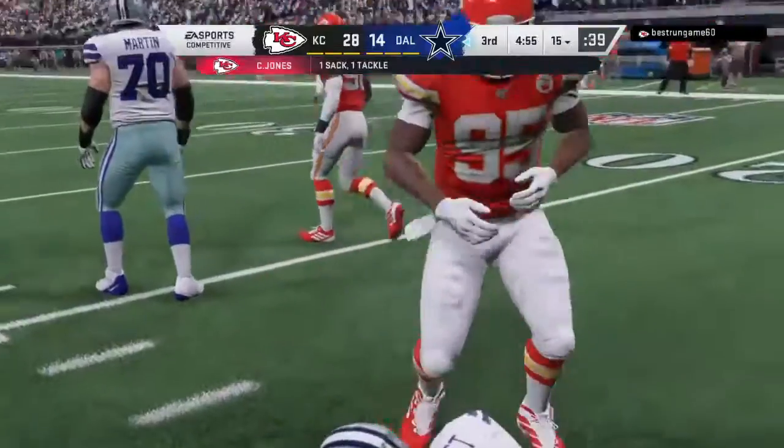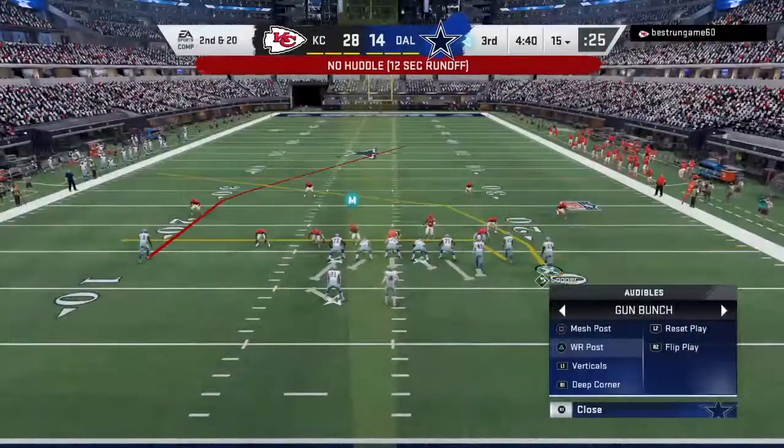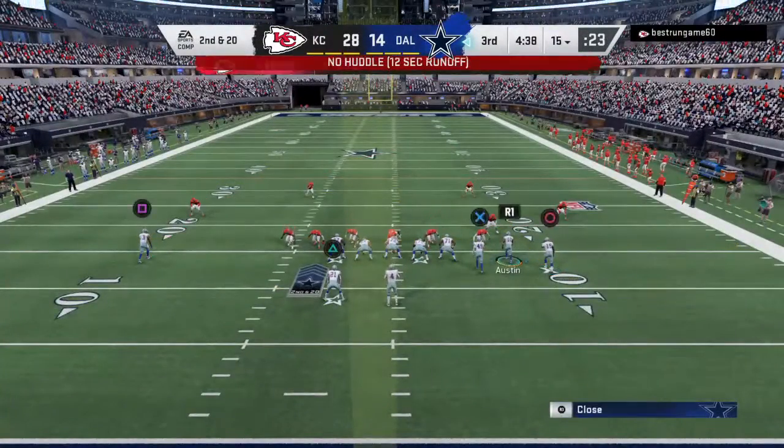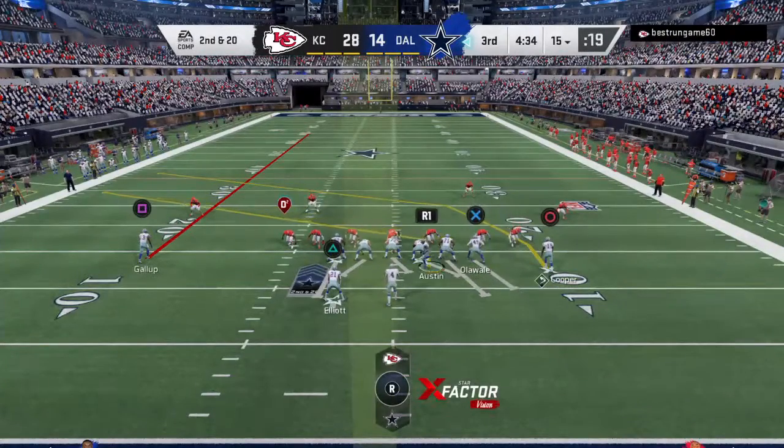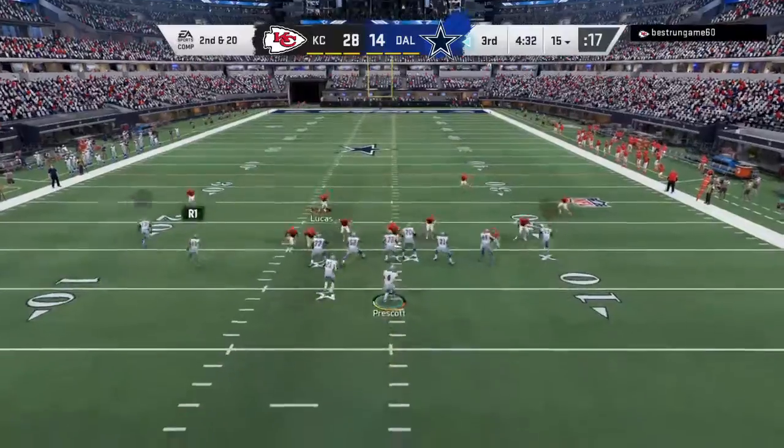Nowhere to escape, and he goes down. The Mississippi State man, Chris Jones, with a sack there. And the job becomes twice as difficult now. After the sack, it's 2nd and 20.